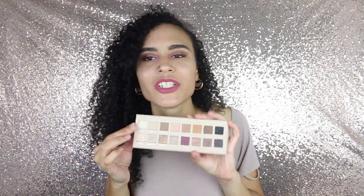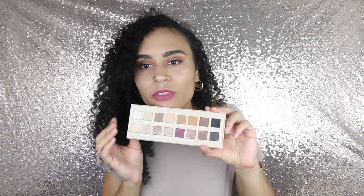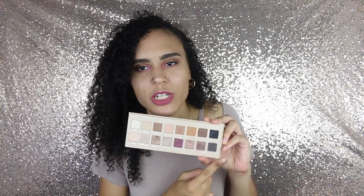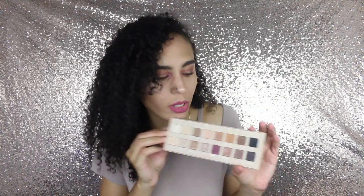All these transition colors blend out beautifully, except the medallion color. All of these shimmery shades actually come out pretty good as well. I use it almost all the time because of this terracotta shade, the best shade, I'm telling you. This palette deserves more love from everybody.